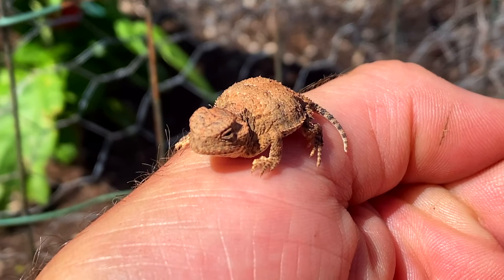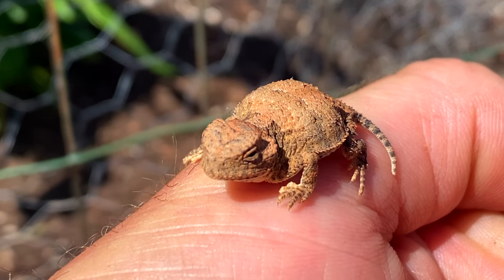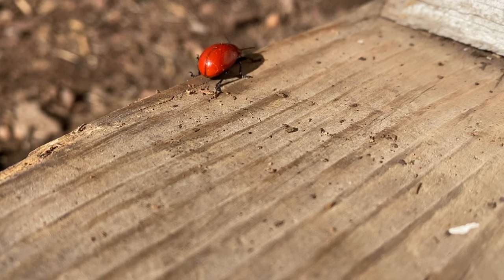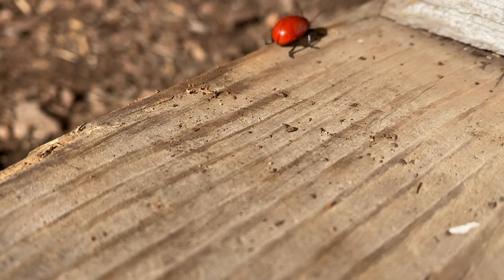I've also been running across these crazy little toads that are lizards that are like the smallest things on the planet. And then just seeing one of the little insects around the property here. So I've been making more progress down in the lower meadow area. I just want to kind of show you what I've been up to lately.